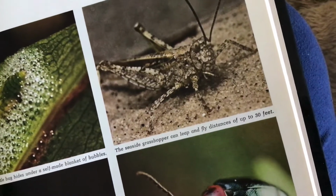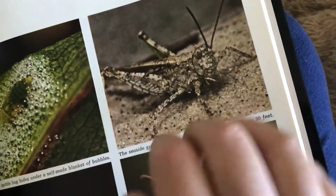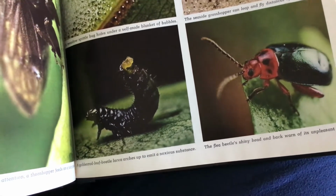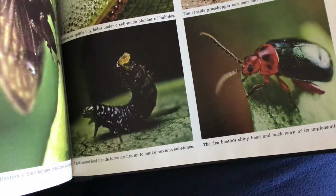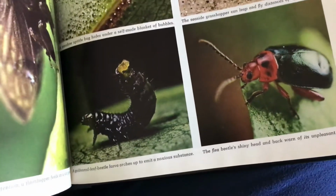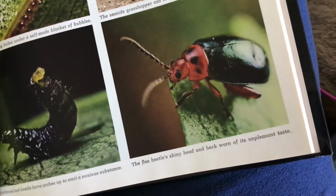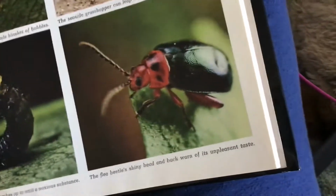The seaside grasshopper can leap and fly distances up to 30 feet. A goldenrod leaf beetle larva arches up to emit a noxious substance. Ugh. The flea beetle's shiny head and back warn of its unpleasant taste.